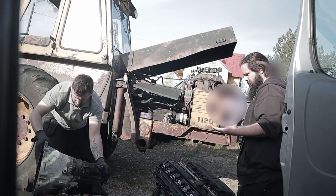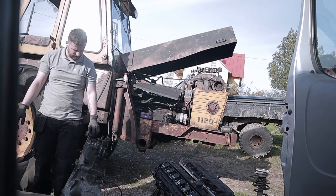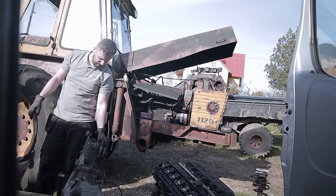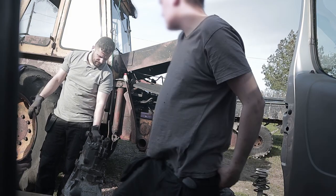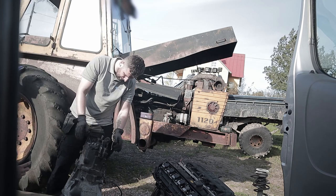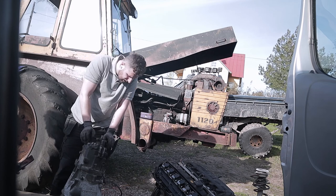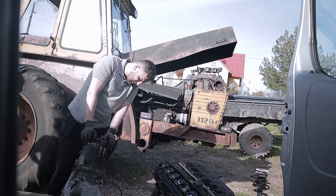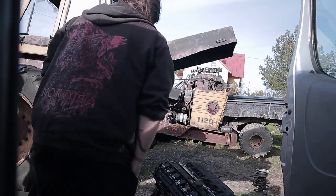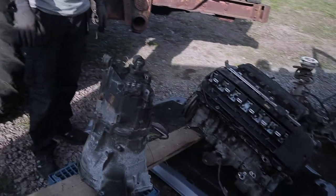So the code, you want to check it. Let's see. 5-speed manual. You want to put 5-speed or 6-speed manual? 6-speed would be better, but it looks good. It's the same transmission as I do. Do you want clutch? Yeah, probably. Okay. Is it good still? Well, we just buy new.